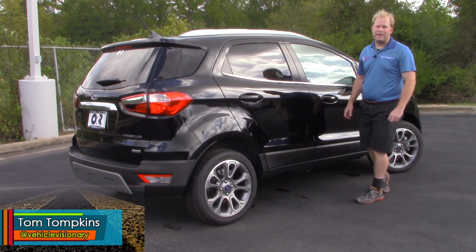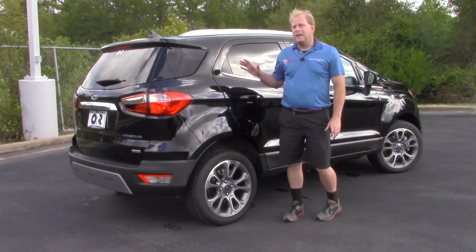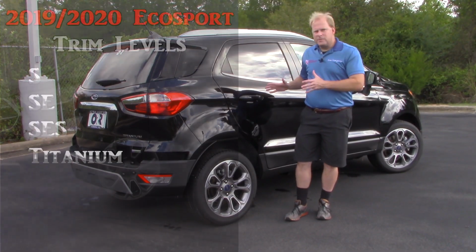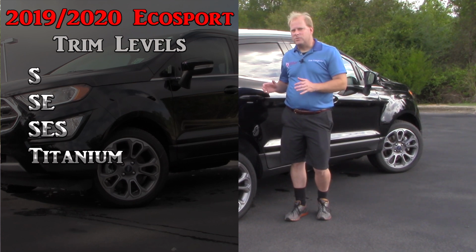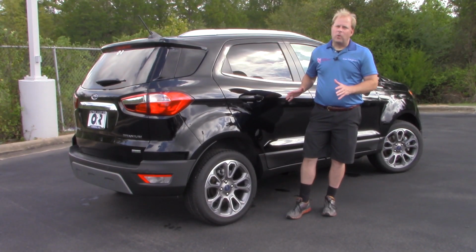I'm the host and the founder of Vehicle Visionary, and today I'm at Orr Ford here in Stonewall, Louisiana. This is the 2019 Ford EcoSport. This is the Titanium trim, and there are other trim levels available, but this one comes in at under $28,000. It's currently marked at $27,159 here at Orr Ford. A really good deal for an SUV.